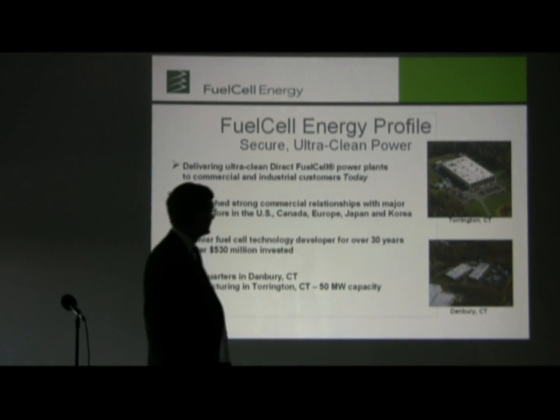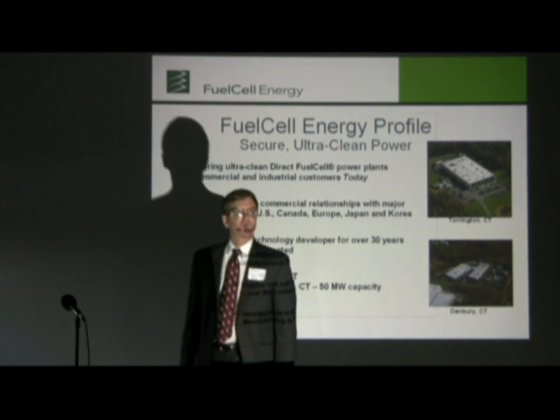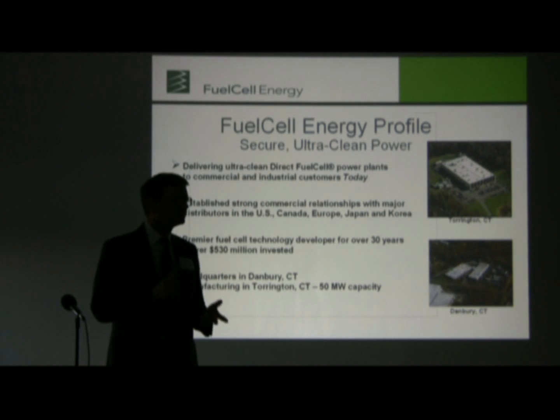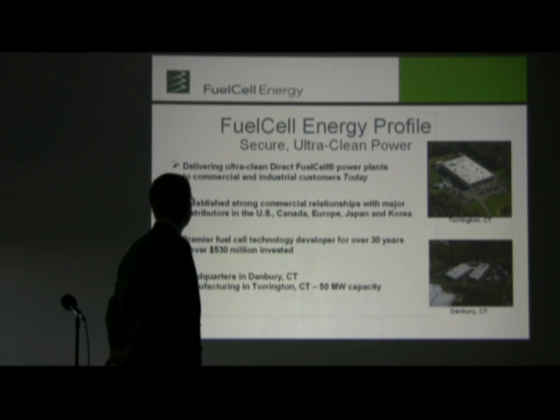We have another facility in Danbury, Connecticut down here. We've got about 140,000 square feet where we do all the engineering, corporate functions, service work, and whatnot out of it. But the physical parts are made here.